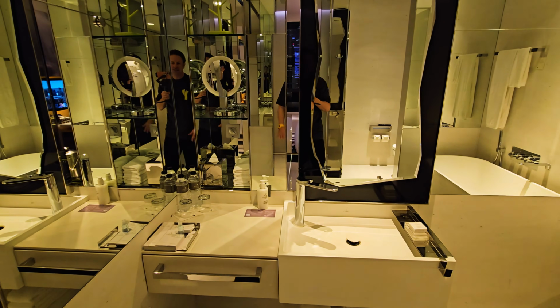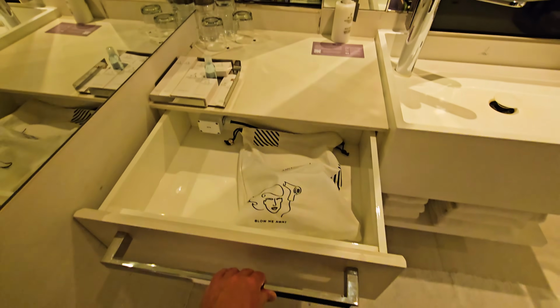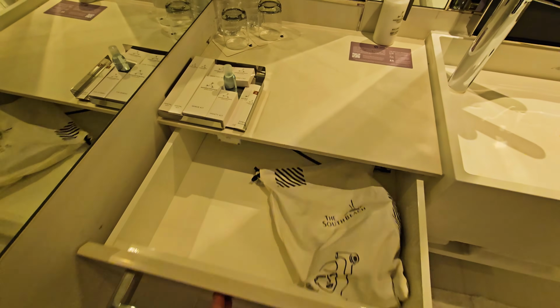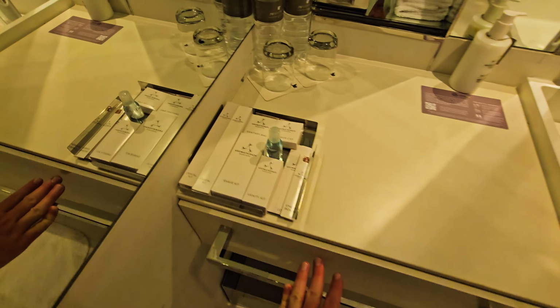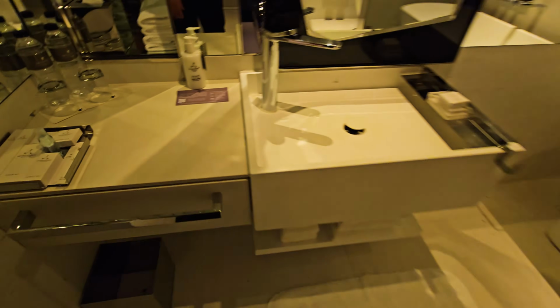I kind of like how they did that here. I think that works pretty well. There's a drawer down here that has the blow dryer that looks like it's just hardwired right there into that. They have a ton of amenities in the room: toothbrushes, shaving, mouthwash. I like that. Body lotion is right here.